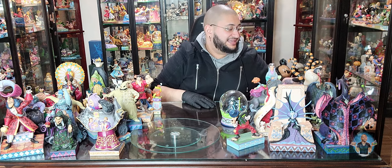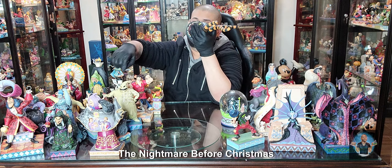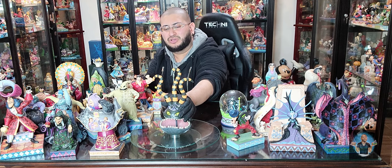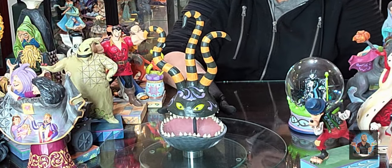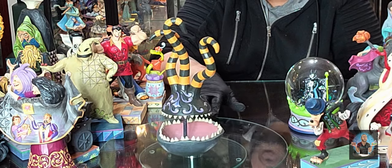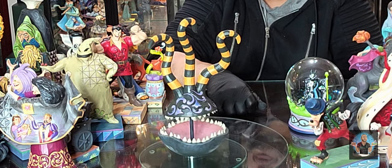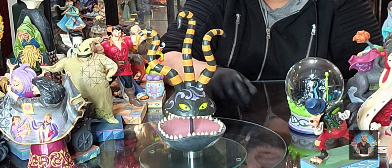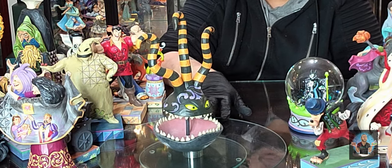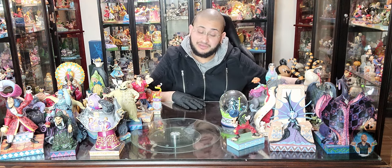Now we have this guy. He is one of the henchmen, Toothy Terror. I think he's called Harley Quinn or something like that. I forget what he's called. It is actually a candy dish. This piece launched in June of 2018. It is a beautiful, beautiful piece. I absolutely love this. This is from The Nightmare Before Christmas again. This piece launched for $70 when it first came out. I'm not sure about the price now, but it was $70 when it first came out.